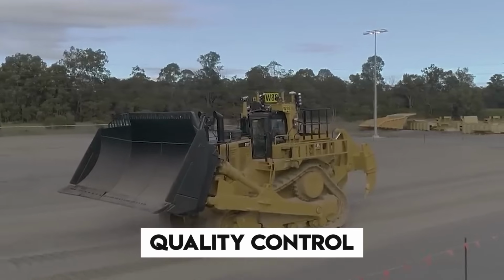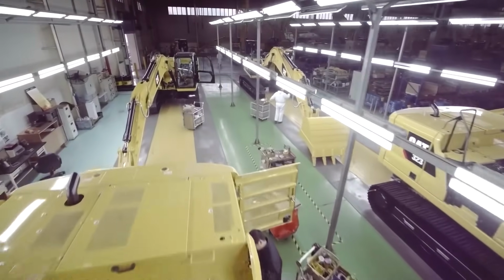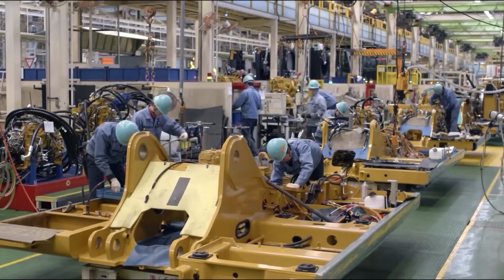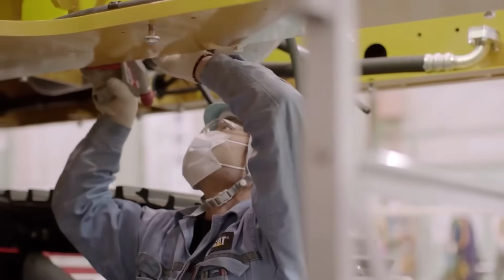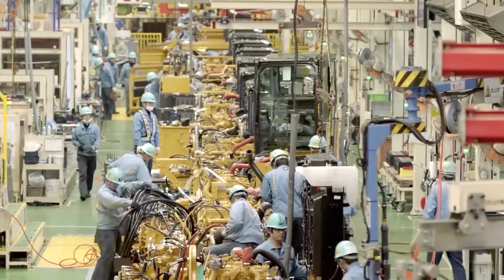Quality control. Caterpillar works closely with its suppliers to make sure they get top quality parts on time. They use stuff like steel, metal alloys, rubber, and other special parts. They process these materials in different ways, like cutting and welding, to make the dozer pieces.